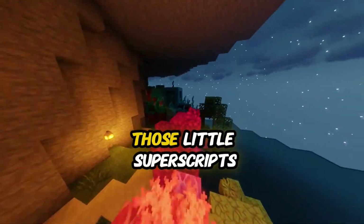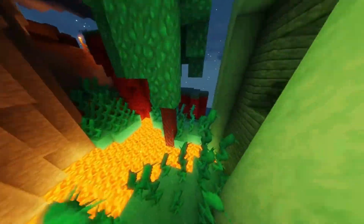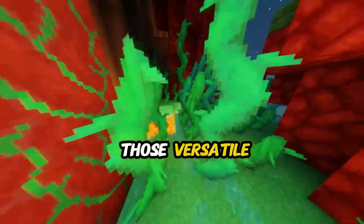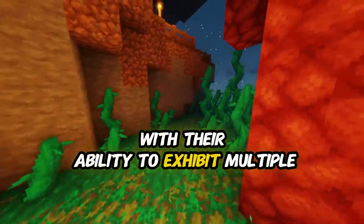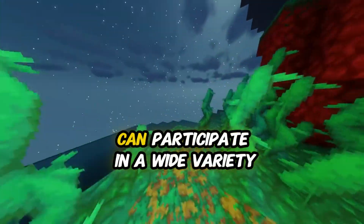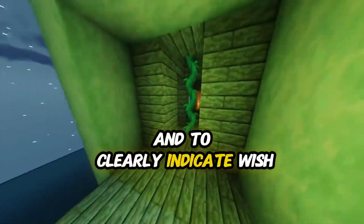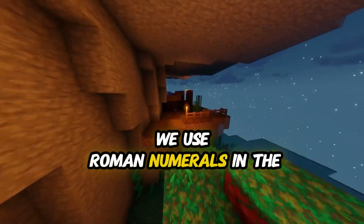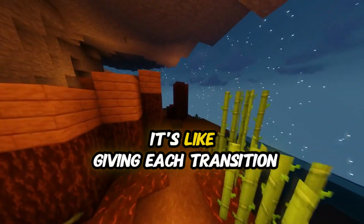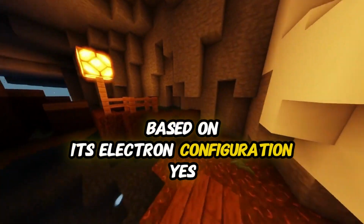Oxidation numbers, those little superscripts that tell us if an element has gained or lost electrons. They're especially important when dealing with those versatile transition metals. Absolutely. Transition metals, with their ability to exhibit multiple oxidation states, can participate in a wide variety of reactions. And to clearly indicate which oxidation state a transition metal is in, we use Roman numerals in the compound's name. It's like giving each transition metal a unique code based on its electron configuration.